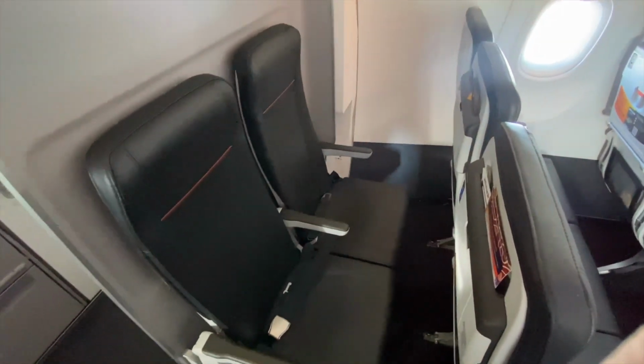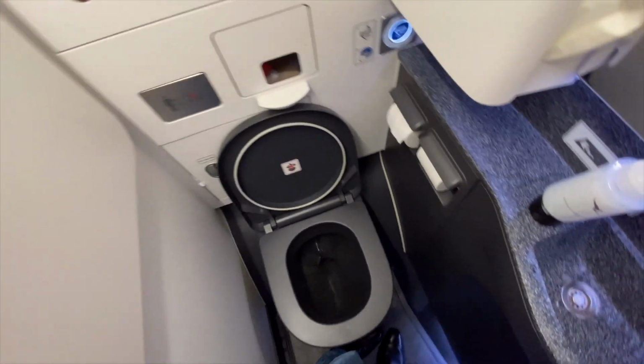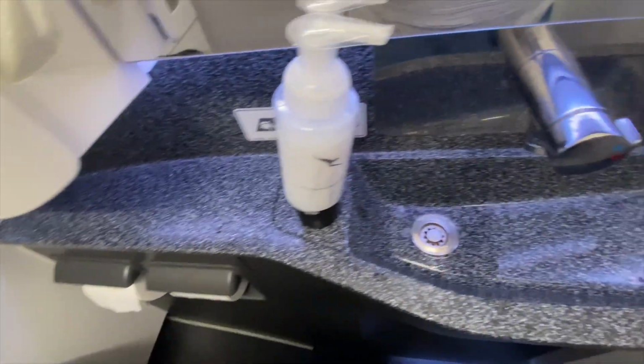Personally, I think the best seat on the aircraft is 31 Alpha, as you can recline freely without worrying about bothering the passenger behind. On board the aircraft are 3 bathrooms, 2 at the rear and 1 at the front. Inside is everything typical of this aircraft type and length of flight, including the Qantas branded hand soap.